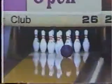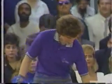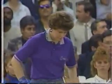Diana Teeters looking for 3 in a row. Light hit. Didn't quite work out, but a nice shot. Trying to make up for that open frame. Carry that light hit. 7-pin stance.